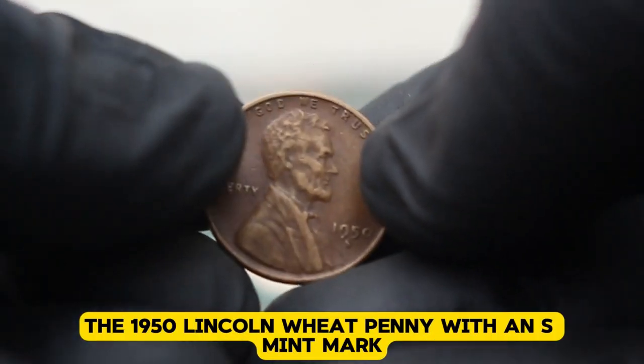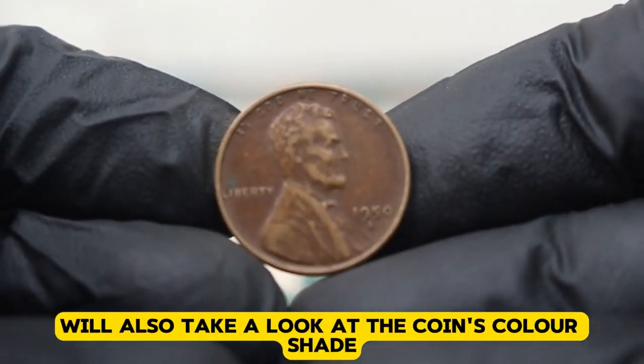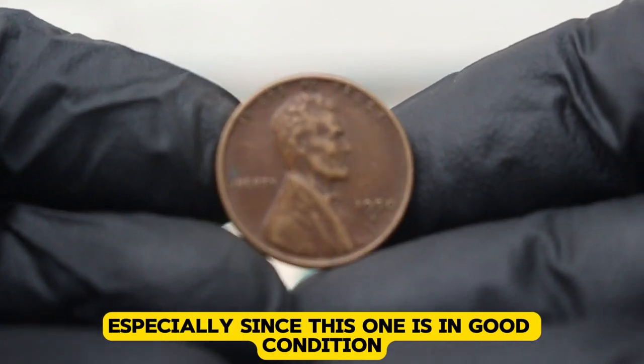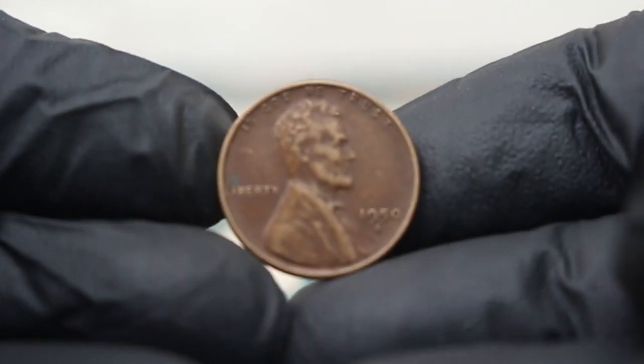Next up, the 1950 Lincoln Wheat penny with an S mint mark. We'll also take a look at the coin's color shade and how that affects its value in today's market, especially since this one is in good condition. Let's dive in and see what makes this coin special.